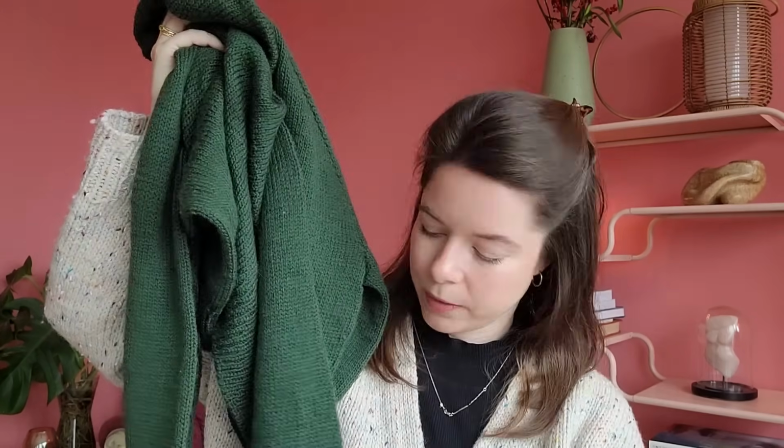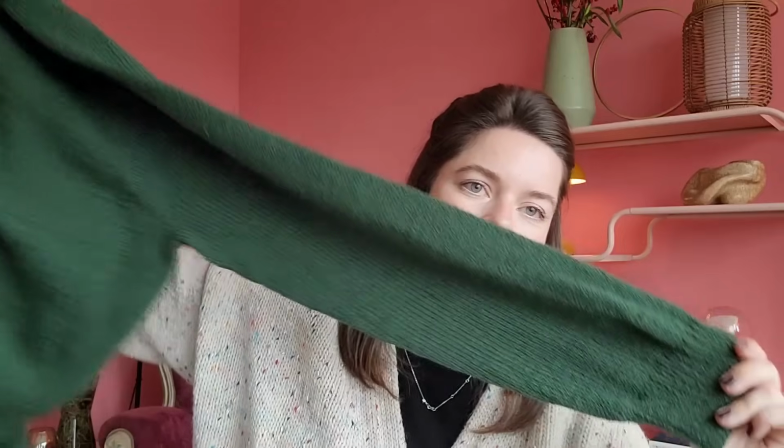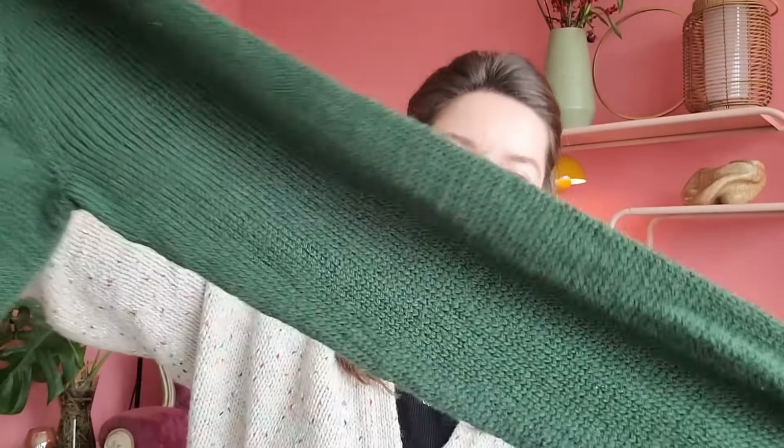Forget that about the first 2 WIPs, but this one, it took me quite some time, but I'm really glad it's finished. And if I look at the fabric right now, I would totally use this yarn again. Pernilla by Filcolana. So I can't wait to wear this, maybe today. And that's my last WIP.